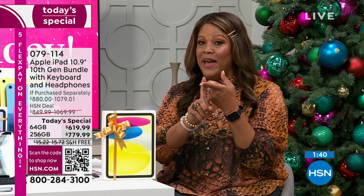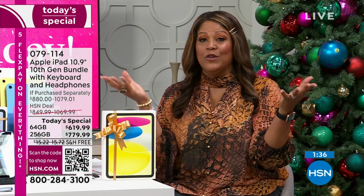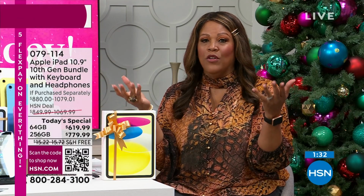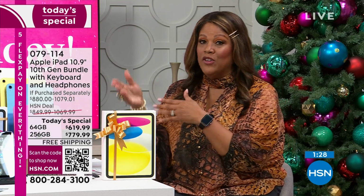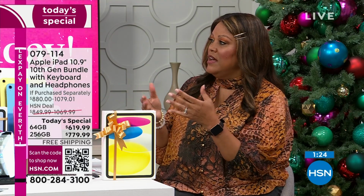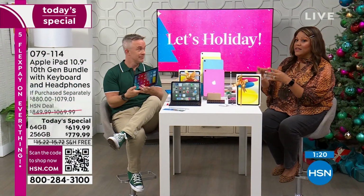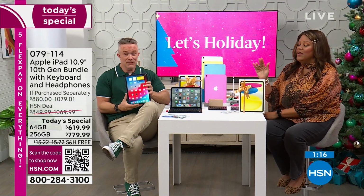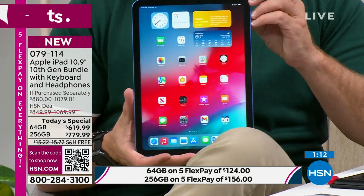For the first time, you're getting the mouse, you're getting headphones, you're getting the keyboard, which actually turns this into a laptop. And we have $1,200, $1,400 laptops, we do. But you are going to have tablet/laptop. So if you're in the market for anything that you need, a new computer, a new tablet, something small, compact, 1 pound, fits in your purse, in your briefcase, in your backpack, because it's for everybody in the household, because you can do everything on this every day.